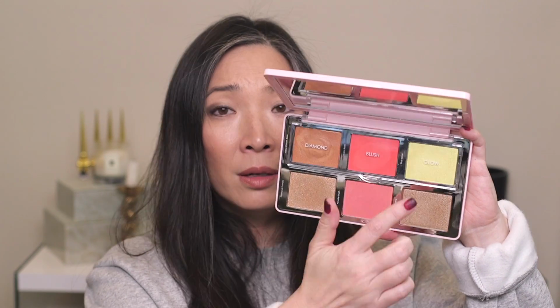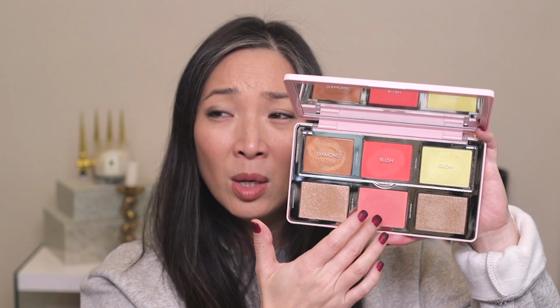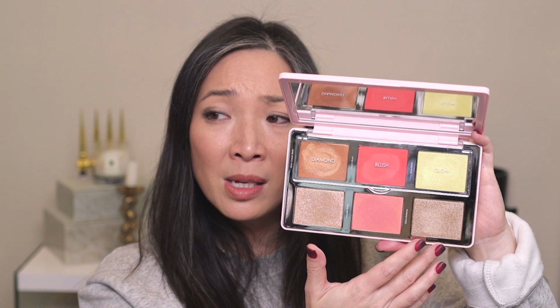Now this color, very unexpected, very, very different. This lemon yellow for a glow. But if you just brush it over where you would highlight, really, really subtly, it's so much fun. Or you can just brush it over your eyeshadow. It's really pretty, and the rest of these are just gorgeous. These are very peachy colored blushes, and we have some warmer bronze highlights here. It's such a fun palette.